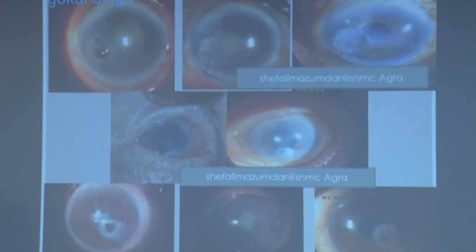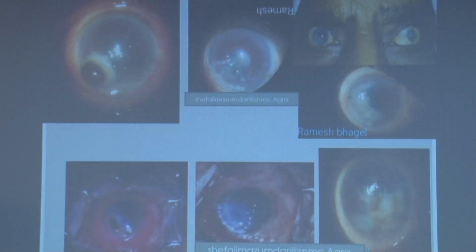and they do well. So these are some of my cases in which I have done full thickness corneal patch grafts. But one thing we should always remember is that in these cases, at a later date, we will have to do cataract surgery. So we should always try to save the iris as much as we can, because for an uneventful cataract surgery, our pupil should be round and circular.